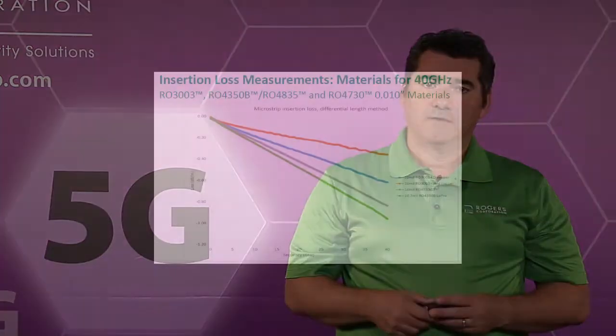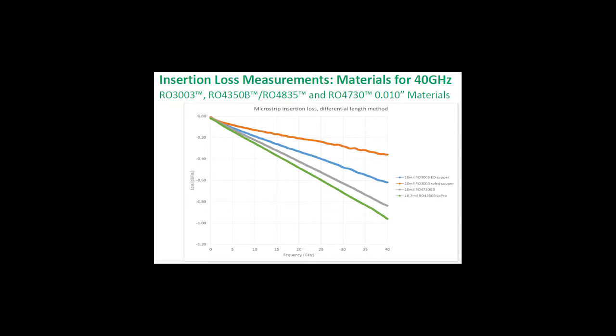So to the designer, what's important is to minimize conductor losses, to minimize insertion loss, and to compare various materials against each other to weigh the benefits of performance and cost. When it comes to the lowest insertion loss with these 10 mil materials, we can observe that RO3003 with rolled copper measures less than 0.4 dB per inch. That is the orange line.